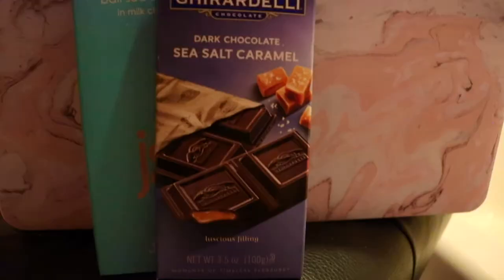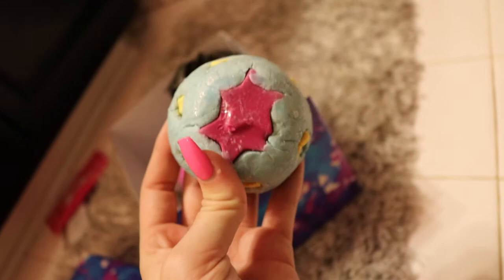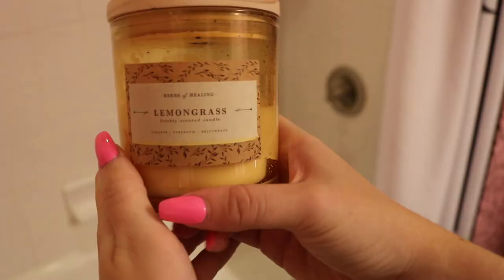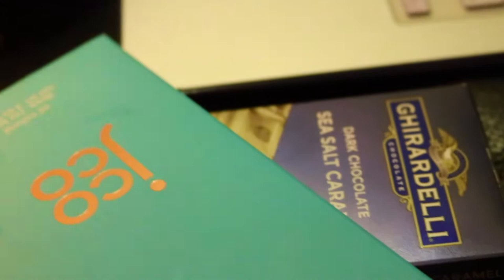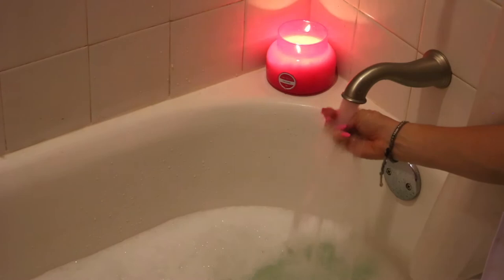So one of my favorite things is chocolate, and this is the Bali sea salt toffee chocolate and dark chocolate sea salt caramel chocolate, and these both are so good. I next am getting one of my Lush bubble bars, and I love this. So I'm lighting two candles. One of them is a volcano candle and the other one is called lemongrass, and they're great. Next, I go ahead and add my bubble bar into my bath to make it nice and bubbly.